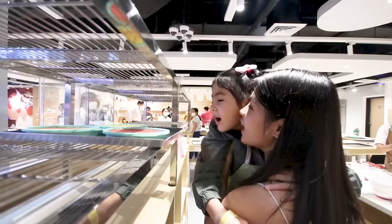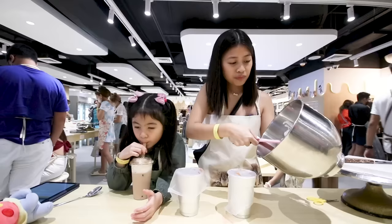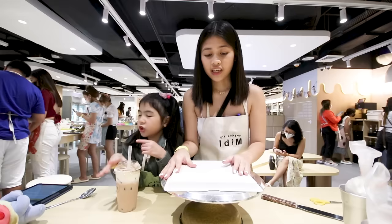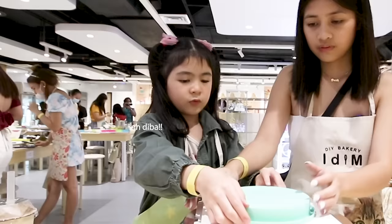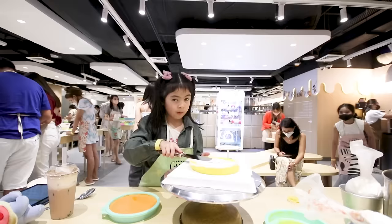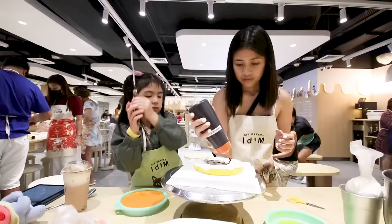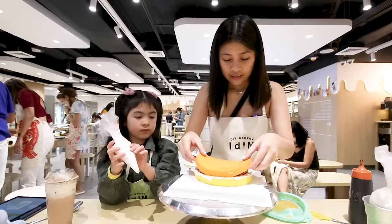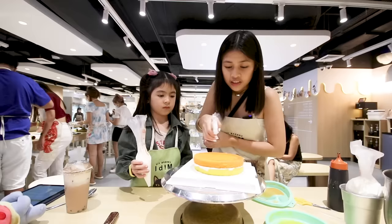I want to smell! Prepare na muna natin yung icing natin. So, nandito na yung materials that we need for our cake. Oh, di ba? Ta-da! It's really fancy! Like this. Nilagyan ko siya ng chocolate syrup. Sponge spray. Hindi ko rin alam para saan.